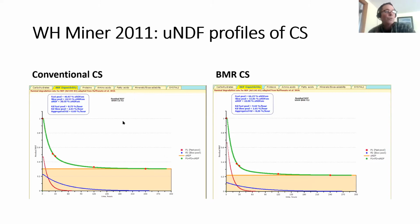We have a conventional corn, and here's the digestion profile of that corn. At 30 hours, it had a digestibility of about 50%. In other words, from 100% of NDF, it dropped to about 50% remaining after 30 hours. The BMR at 30 hours dropped down to only 35% remaining, or digestibility of 65%. They don't look that different, but you'll see in a minute the huge difference they made in production.